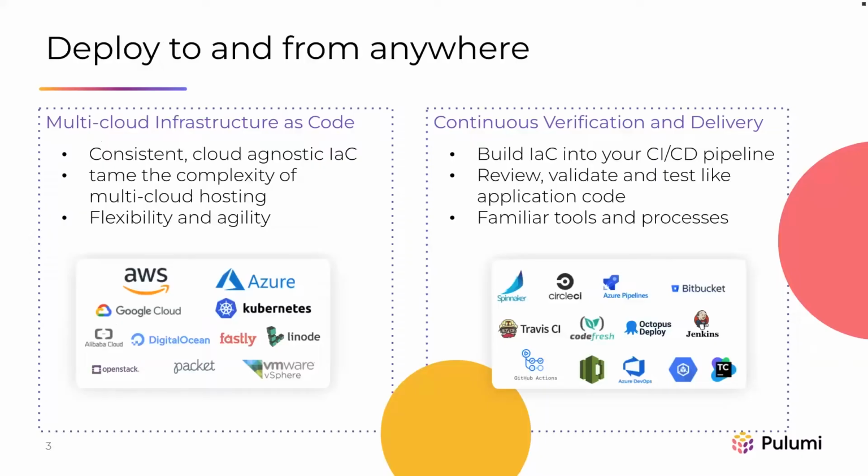Now let's talk about why enterprises are using Pulumi. So we're going to talk about a handful of features, like maybe 10 features that Pulumi has, and give you info about it in the specific context of enterprises. Multi-cloud enterprises are using Pulumi so that they can have consistent and cloud agnostic infrastructure as code.